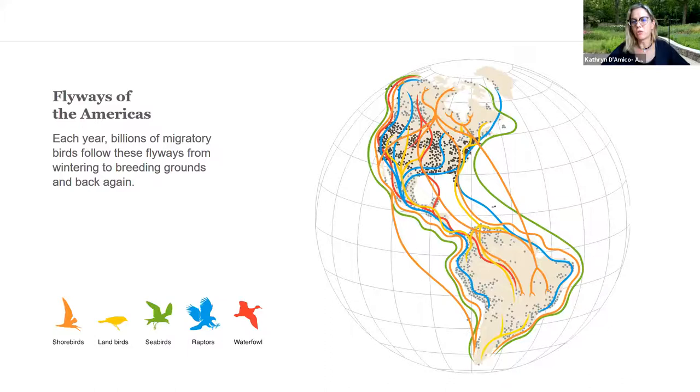And that's really significant because many of those billions of birds are stopping here, and some of them are nesting here. A lot of shorebirds nest here. So it's an IBA, an important bird area, and is really critical to a lot of different species.